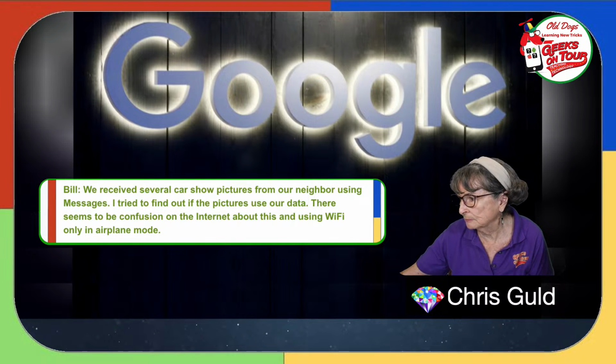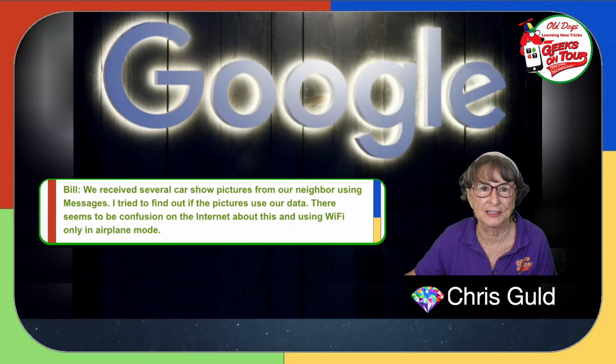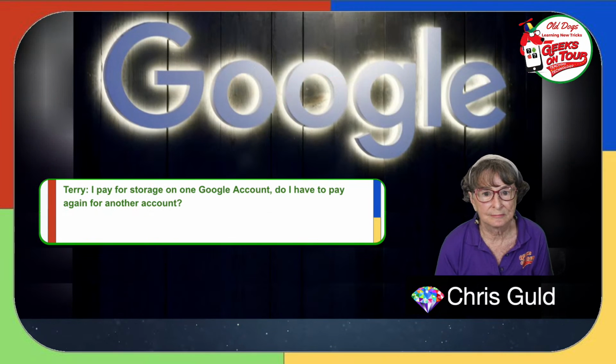So we received several car show pictures from our neighbor using messages. I tried to find out if the pictures were using our data. There seems to be confusion on the internet about this and using Wi-Fi only in airplane mode. I asked Bill for a little clarification in subsequent emails, and he's not talking really about Google Photos, but it's photos. So he's looking at photos in a text message, and he's using the airplane's Wi-Fi, right? Then when you left the airplane, you had to turn on your cellular, and you started getting a bunch of notices that photos were downloading. Yeah, that's using your data. Anytime you're transferring data, you're using data.